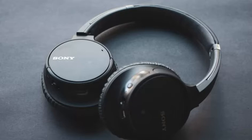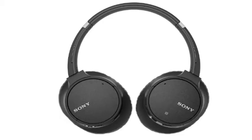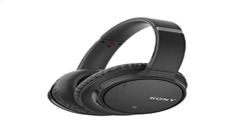In terms of wireless connectivity, the Sony WH-CH700N headphones have Bluetooth v4.1 and NFC. A detachable, single-sided type cable in 1.2 meter length is also bundled to enable music playback via traditional 3.5mm jack.